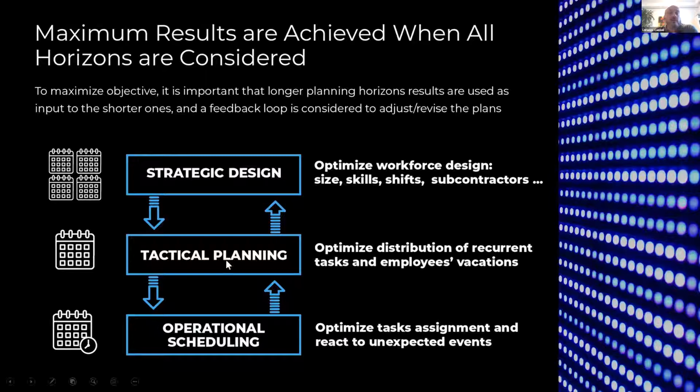Then there is a tactical planning design, which in the case of mobile maintenance, utilities, and field services is about how you optimally distribute your recurrent tasks, so your planned maintenance. Imagine you have a planned maintenance that has to happen twice per year. Shall you do it in January and July, or do it in February and August? And then there is, of course, a third level, the one that you're probably most familiar with, which is the operational level. That means you need to schedule the jobs for your technicians for the next 1 or 2 days. And that's where a lot of companies focus, mainly on the operational scheduling.